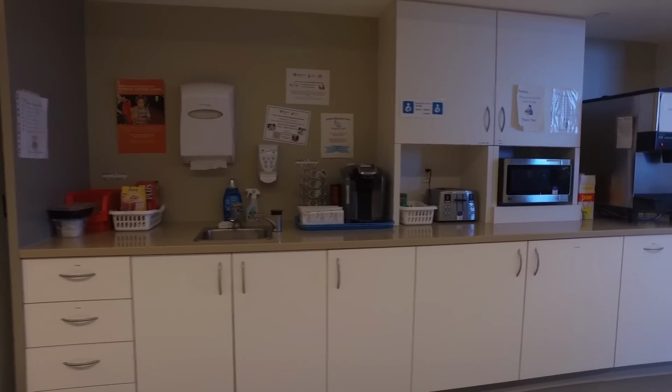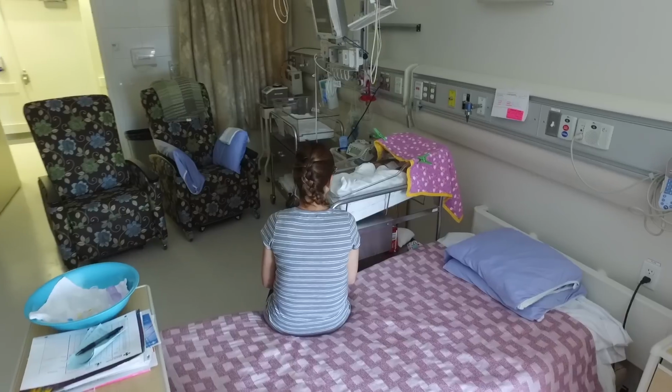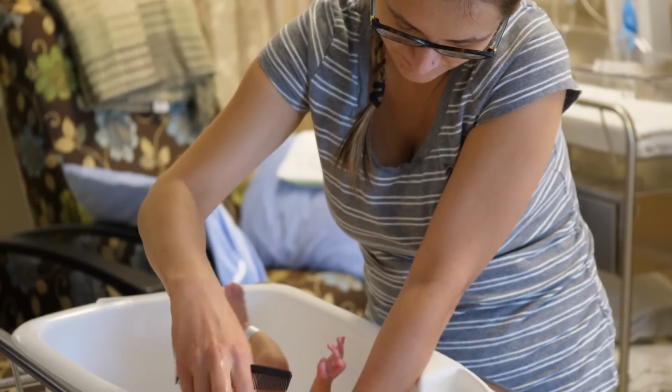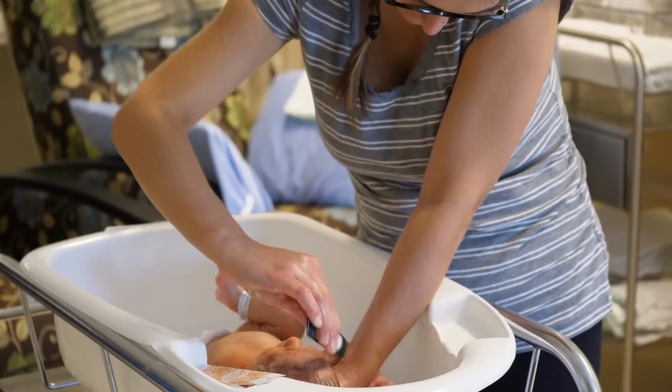Nearing the end of your NICU stay, you may be asked if you would like to move to this unit. It is unique in that it is a transition unit to home. It allows moms to stay with their babies and be involved in their care 24 hours a day.